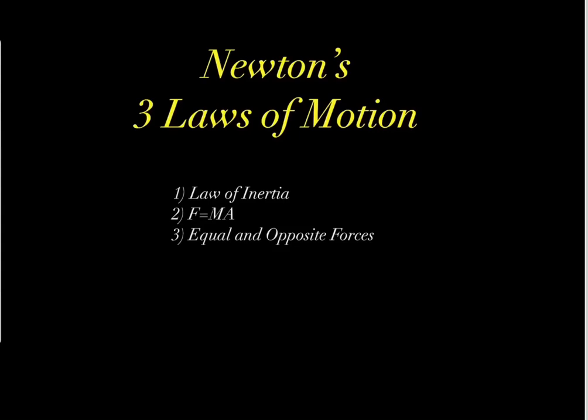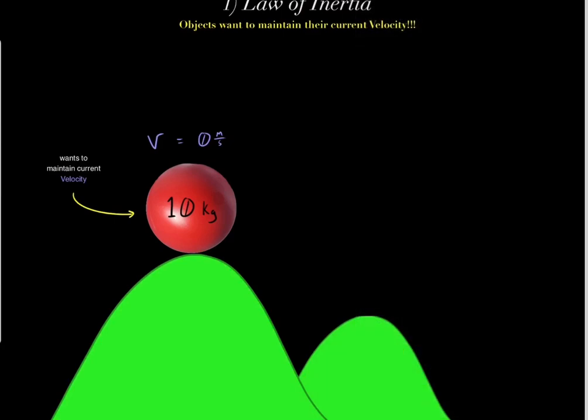In this video, I want to talk about Newton's 3 laws of motion. So the first law is the law of inertia. And the key idea is that objects like to maintain their current velocity.